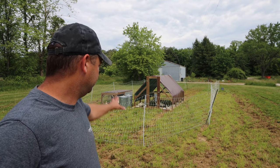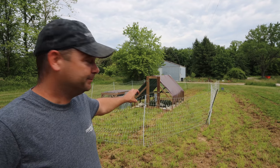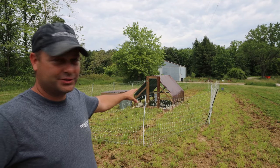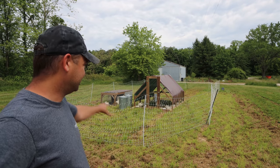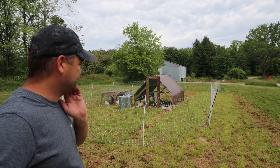So that's what we're doing out here with the chickens. The chicken tractor itself is just basically to keep the chickens in. It's not to keep the predators out. That's what the poultry netting's doing.